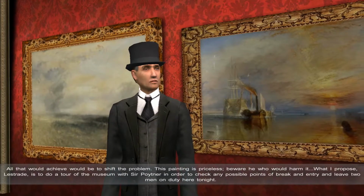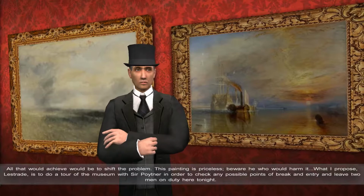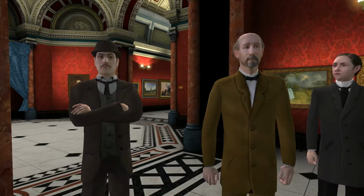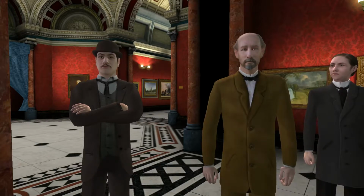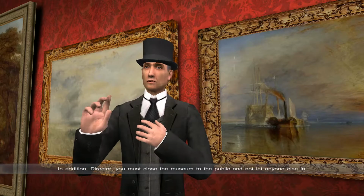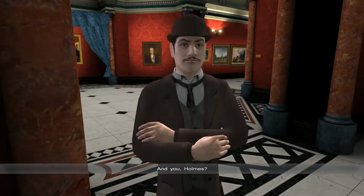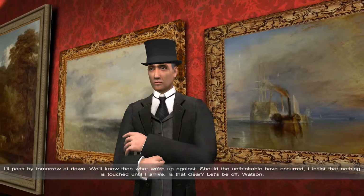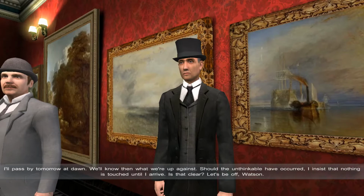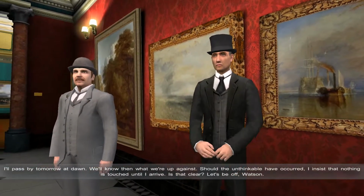What I propose, Lestrade, is to do a tour of the museum with Sir Pointer in order to check any possible points of break and entry, and leave 2 men on duty here tonight. In addition, Director, you must close the museum to the public and not let anyone else in. If you feel it's necessary. And you, Holmes? I'll pass by tomorrow at dawn. We'll know then what we're up against. Should the unthinkable have occurred, I insist that nothing is touched until I arrive. Is that clear? Let's be off, Watson.